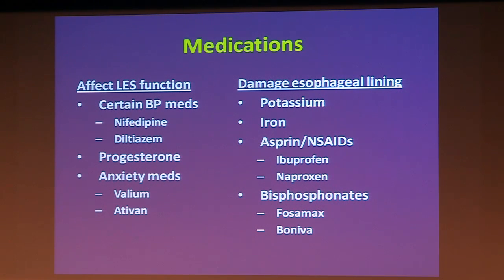And if anyone takes one of these medications, you're told that you need to take the medication on an empty stomach and be upright for at least an hour to help minimize the chances of this occurring.